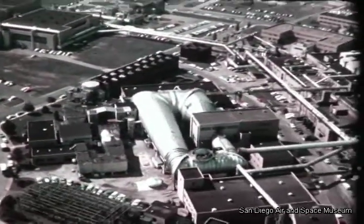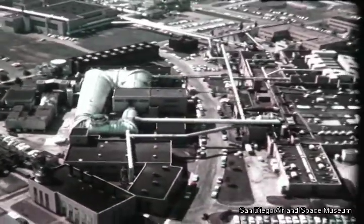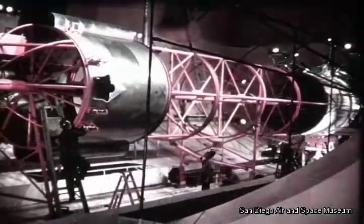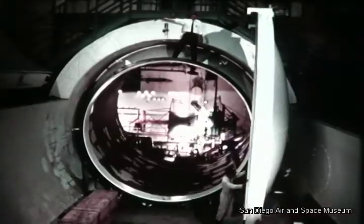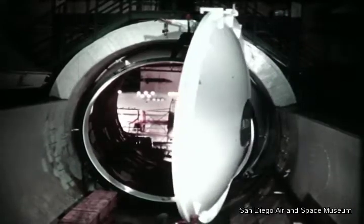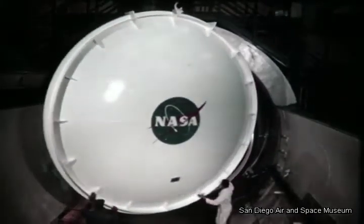Astronautics, in cooperation with the Lewis Research Center, successfully separated test articles twice in the 50-foot diameter space power chamber, simulating a space altitude of 300,000 feet. The test constraint on AC2 called for at least one successful separation prior to launch.